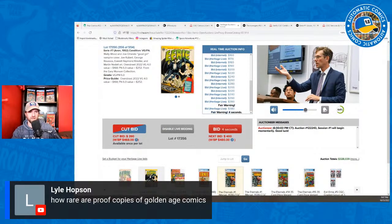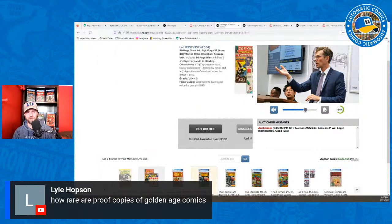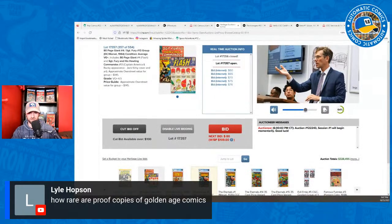How rare are proof copies? I'm not sure what that means. If you mean pedigree, or if you mean the file copies. But I don't know what the proof copy is.